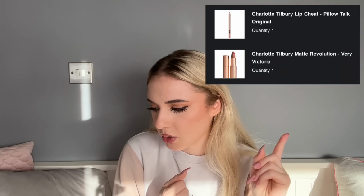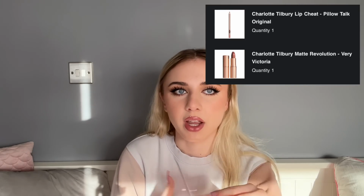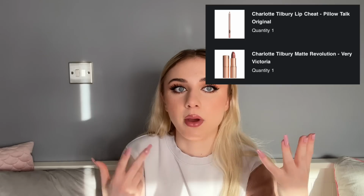So I used one of the vouchers for ROEN's quad, and I used the other voucher for a lip cheat in Pillow Talk and a Matte Revolution in Very Victoria, which is my favorite lipstick from Charlotte Tilbury, and I just like having backups because I finish them all the time. So that was my little saving. It wasn't to do with Black Friday, but it goes to the savings of this, you know.